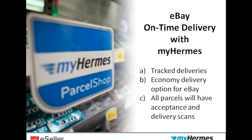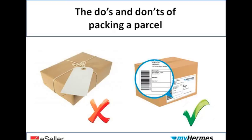And because the item's going to be tracked, eBay will be able to see that we shipped it on time and class it as an on-time delivery, even though it might take 2 or 3 days for the parcel to get to the customer. Now, let me just bring Joanne from MyHermes in here. Joanne, do we get an acceptance scan with MyHermes?